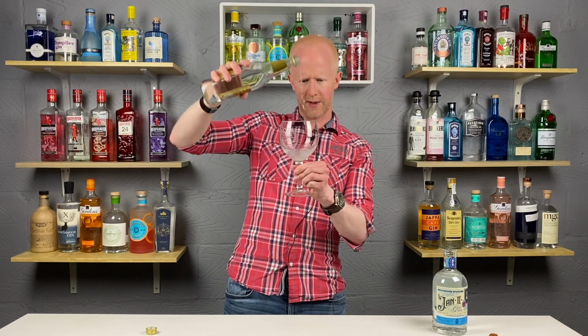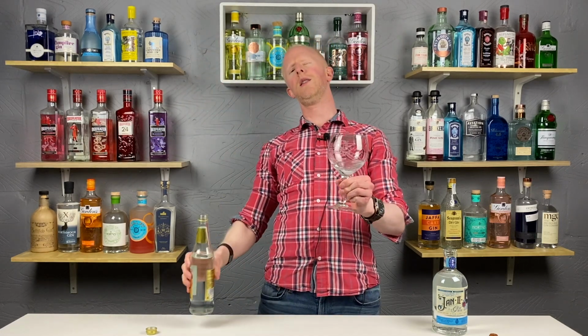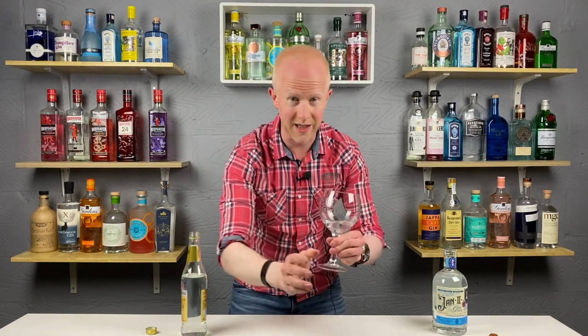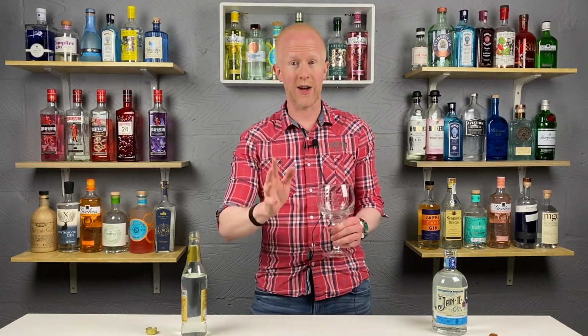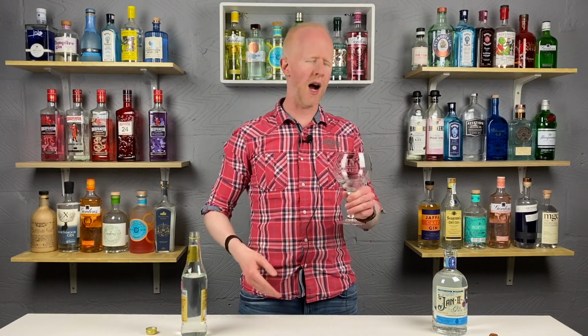So, a little bit of tonic in there just to release those flavours. A lot of people have been asking me recently why I use tonic in the drinks, and it's because tonic just kind of unlocks those flavours in a way nothing else does. In fact, you get more out of the flavours when you put the tonic with it than actually when it's neat. So that's it. But anyway, I digress.